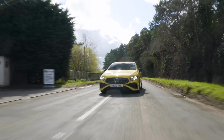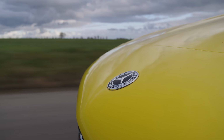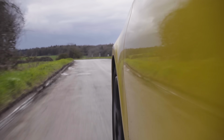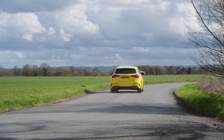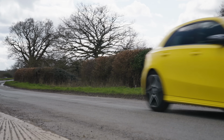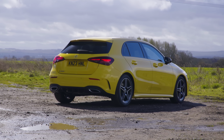Definitely worth thinking about. How good is the economy? Well, both the A180 and A200, which use the same engine, just in different levels of power, 136 horsepower in the A180 and 163 horsepower in the A200, return between 44 and 48 miles per gallon WLTP. Not bad, but there are hybrid cars in this price range that deliver better numbers. The A180 starts from £31,880, with prices increasing if you go for the bigger engines.